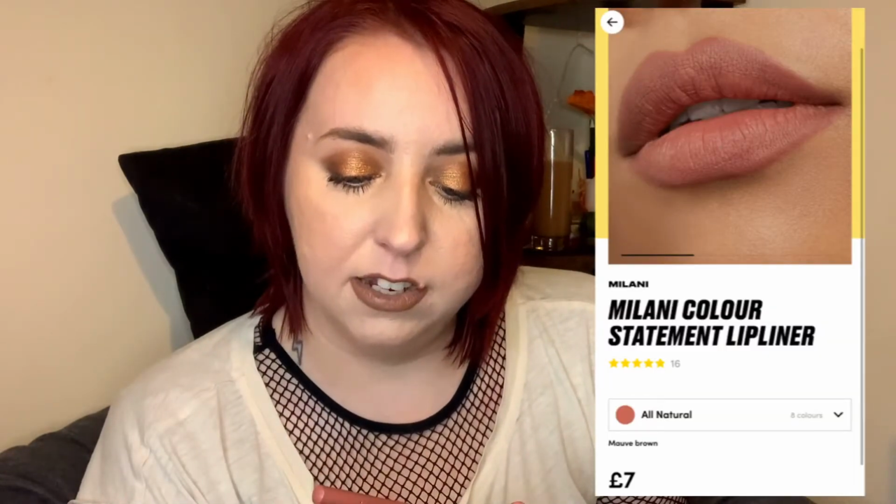Not my favourite. And lastly, a little lip combo that I've been loving. I hear Soph Does Life talk about this. She used to talk about it all the time. She used to use the Milani natural lip liner. This is the Colour Statement lip liner. I'm not a huge fan of wooden lip liners. It is nice and creamy. I do like that you can sharpen it. The colour's really nice and it goes so nicely with this.